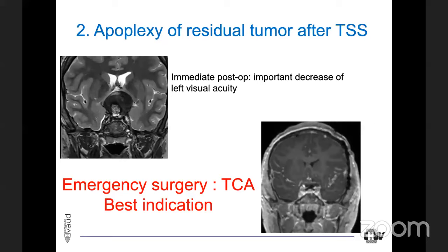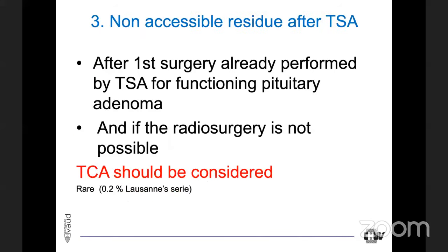Another indication is if you have a residue after the first surgery already performed by transsphenoidal approach, especially a functioning pituitary adenoma, and if radiosurgery is not possible. In this condition, you have to consider a transcranial approach to remove this residue. I want to show you an example.